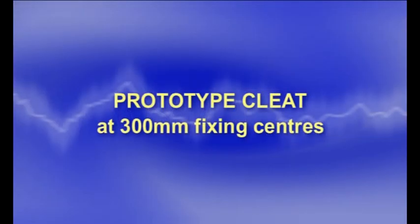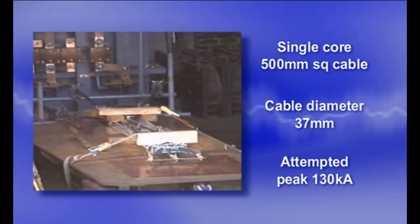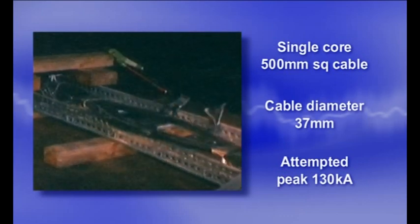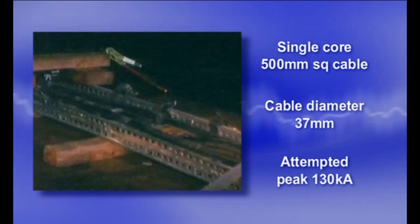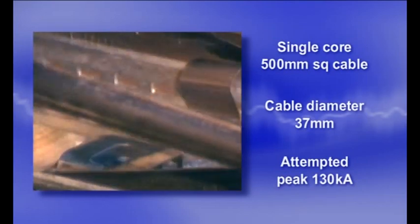Next, we'll demonstrate the difference between a tensile test carried out in a laboratory and an actual short circuit test. The prototype cleat you'll see has been successfully tested in the laboratory, and the short circuit forces were calculated to suit the results of the controlled test. The dynamic forces of an actual short circuit occur within 5 milliseconds and act upon the cable cleat within this time. The test proves that the only sure way of determining a cleat's adequacy is to carry out live short circuit testing.